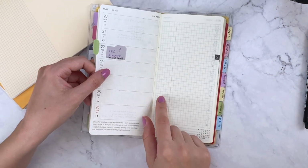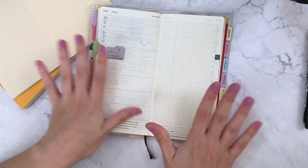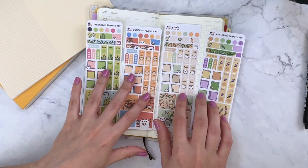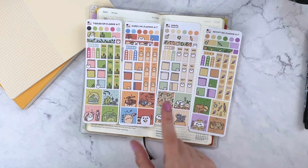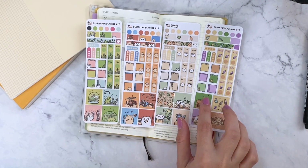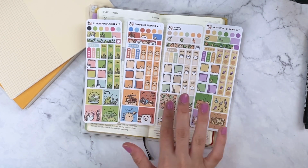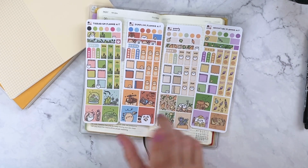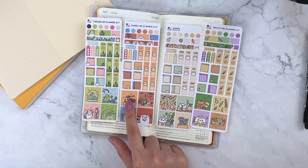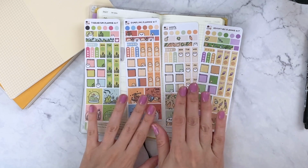I haven't decided which one yet, but I'll be going through all of them and decide which one I want. So these are the options for the planner kits. And I'm sort of leaning towards this one, but I'm not sure. Let me know what you think down below. Which one should I be using for next week? I could use this one as well again. I'm not sure. I think I might be going for this one. Not sure. Let me know what you think.